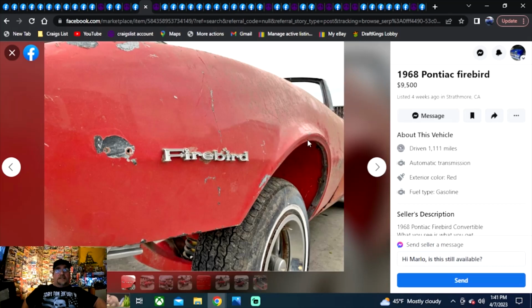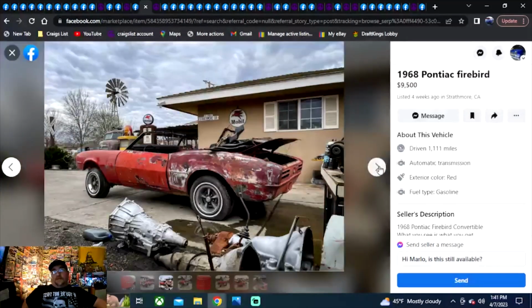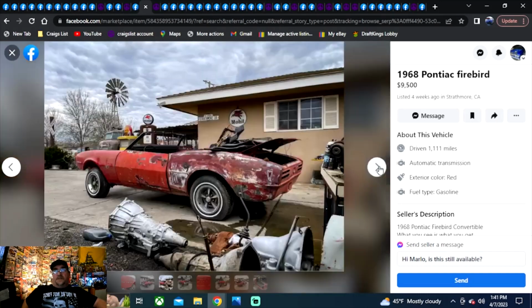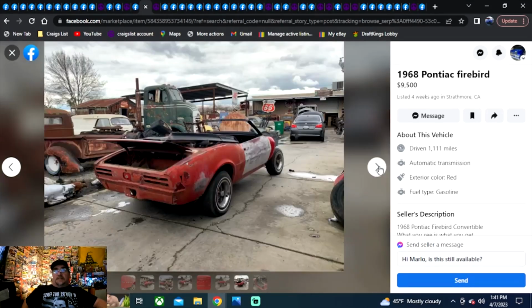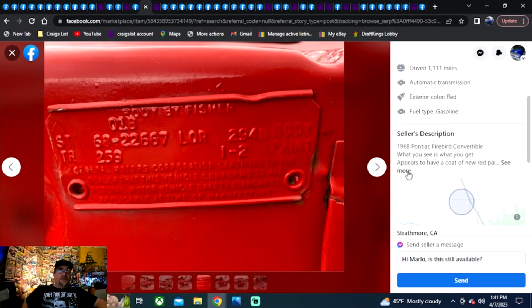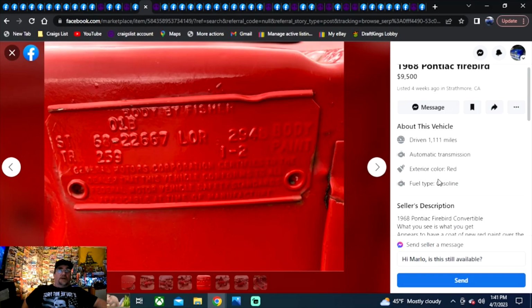It's going to be a 1968 Pontiac Firebird here. $9,500 right now. Listed 4 weeks ago, California. It's a convertible. I think I'd go check out that other convertible we already seen. This one did have floor pans in it, but again, it's not hard to get all the sheet metal panels from one of these cars, especially if you're going to clone it.